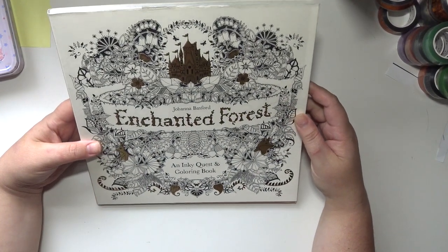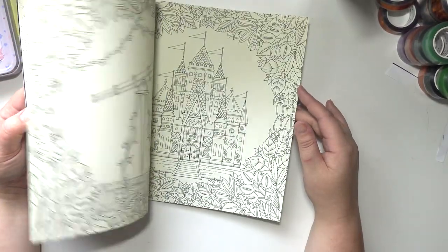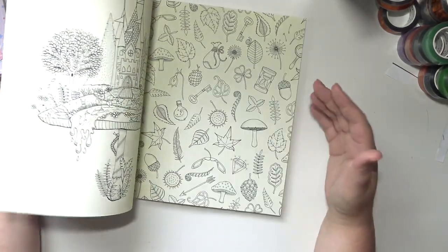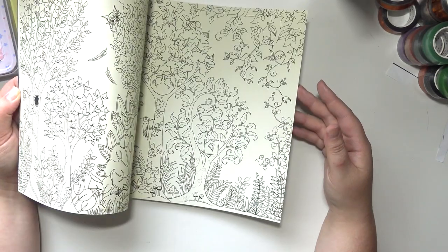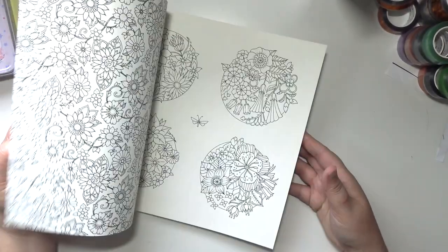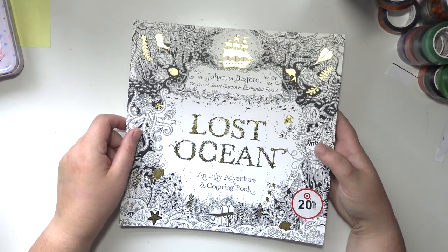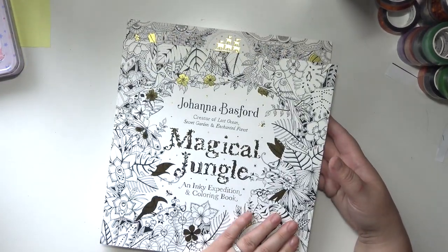That one is Secret Garden. Did I even say that's Secret Garden? This is Enchanted Forest. The paper in this book is very yellow. Like very, very yellow, which is a little off-putting, but I will still color in it. World of Flowers. Worlds of Wonder. Lost Ocean. Magical Jungle.